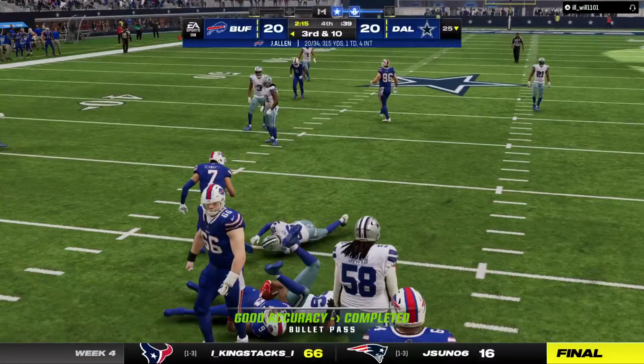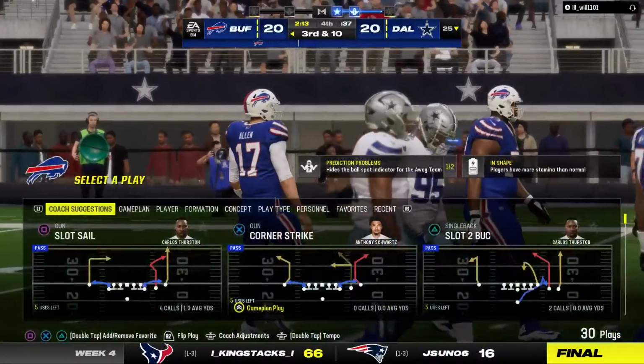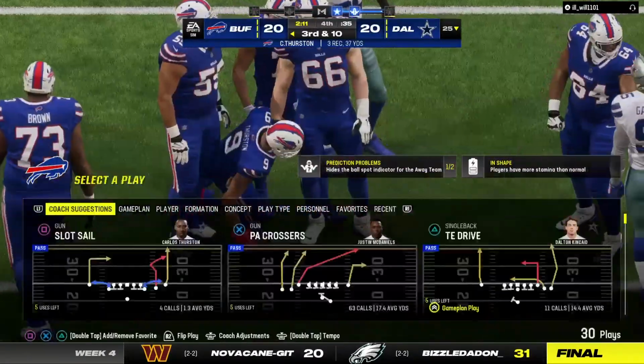The throw over the middle taken in. And he's upended after a gain of 4 up to the 25-yard line.